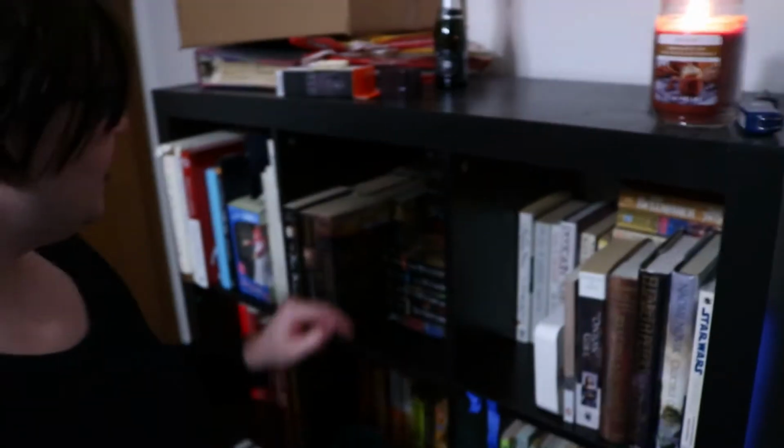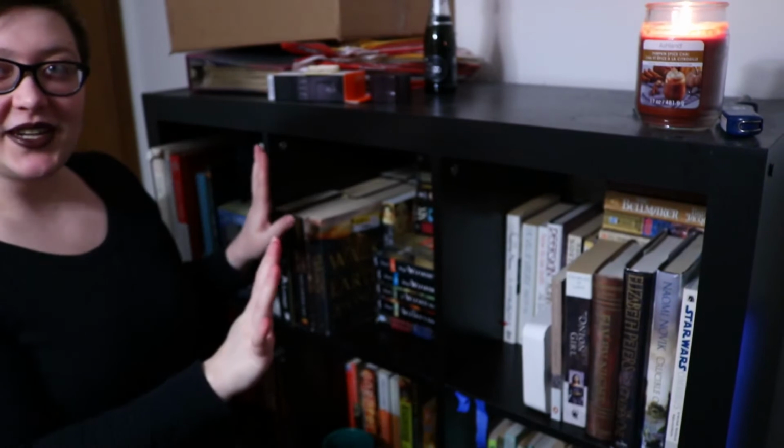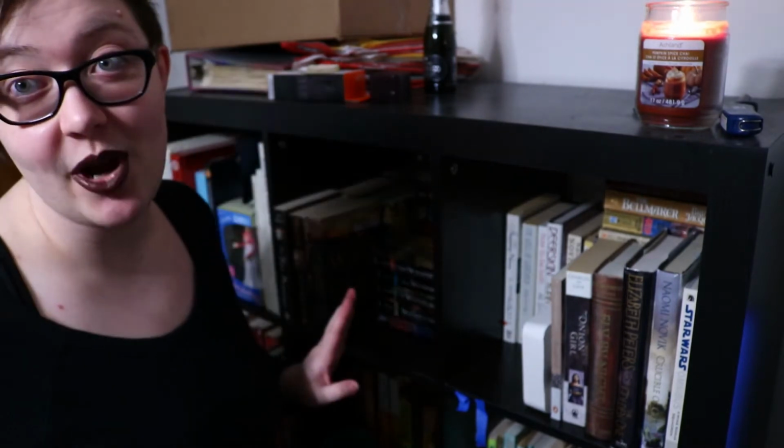I'm going to lower this so you can see a little. The problem is, of course, the color organization here is that this shelf doesn't count. This shelf is all nonfiction, and I'm not putting this in my normal TBR, and I did not want it included in this random TBR. I think for obvious reasons.